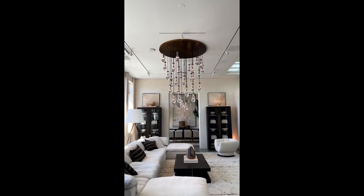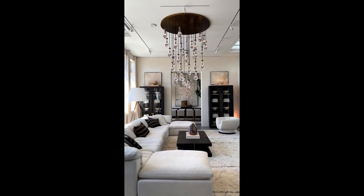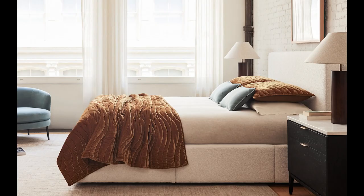So you might need to switch out your overhead light. You may need to just take that out. If you've got those boob lights, I just bought some lighting on Amazon. It was literally like $50 for beautiful lighting. It's under $100 for a semi-flush mount. There's a lot of options out there on Amazon.